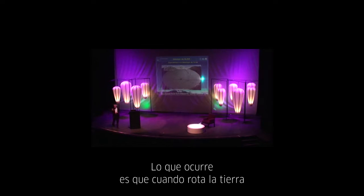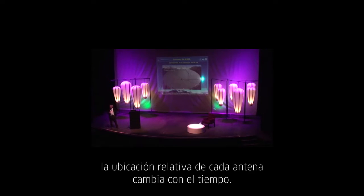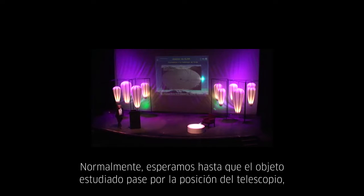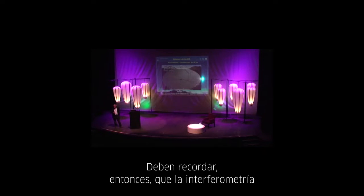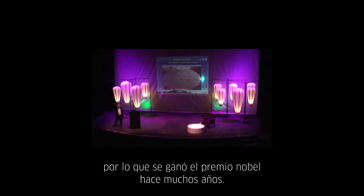What is happening is that when the Earth rotates, the source doesn't move, of course. It seems to move, but it is the Earth that rotates. And while the Earth rotates, the relative location of each antenna changes with time. In doing that, you fill in the aperture, or the surface, of your virtual 16 kilometer telescope. Normally you wait until the source crosses the sky, which is about 8 hours, but you can do it quicker because there are so many antennas. So just remember that interferometry is a very clever usage of the fact that the Earth rotates on its axis, and that you use that to do imagery. That concept was developed by Sir Martin Ryle, and provided him with the Nobel Prize many years ago.